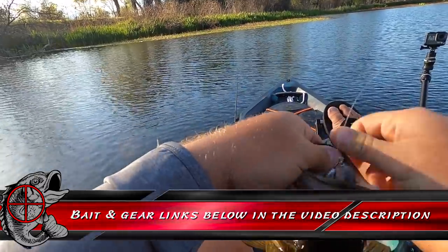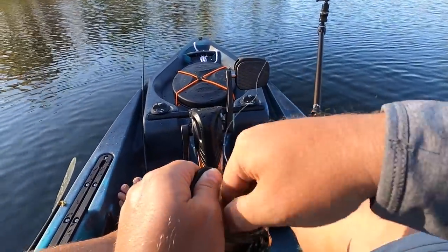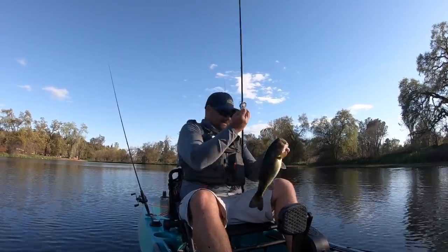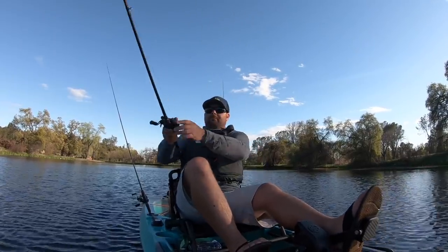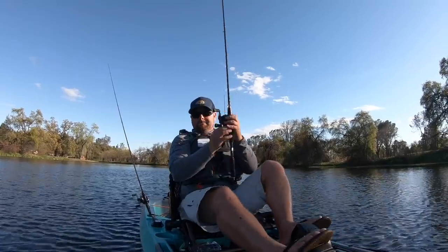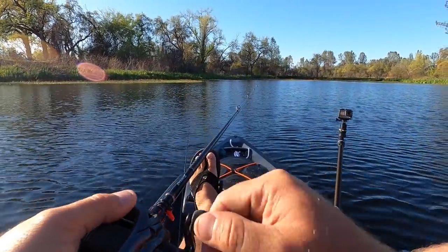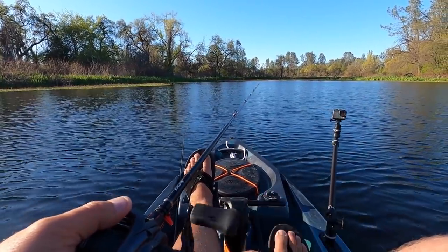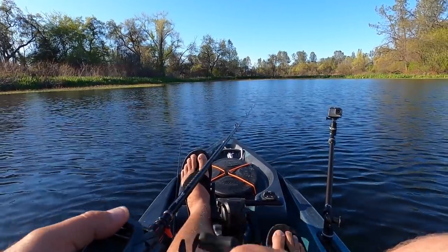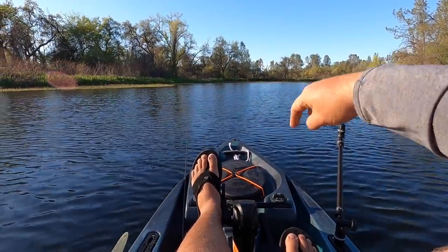Hit that weedless flashy swimmer. Come on. Dude, these guys are not playing around. They're straight getting them. That one just tried to eat it at the boat. Right there. Wow.